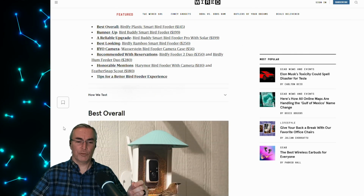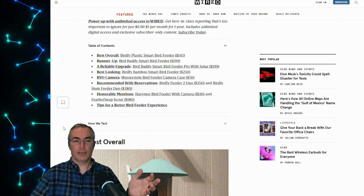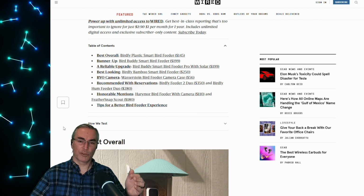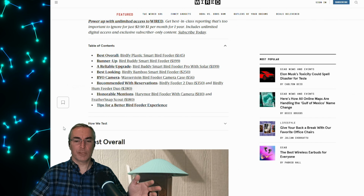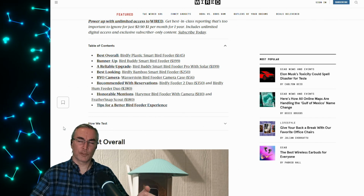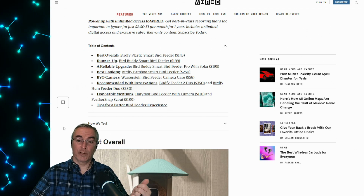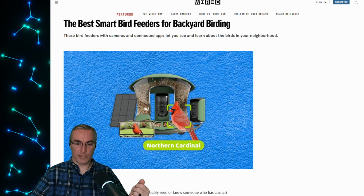So yeah, they go through all of these birds. There's a best overall rating, a runner-up, a reliable upgrade, best looking, the Birdfy Bamboo Smart Bird Feeder for $250, which is nearly the most expensive. The one that is the most expensive is like a stronger, better, faster, meaner version of the Birdfy Feeder. It says Birdfy Feeder 2 Duo. I guess that's the one that's on that front right there. I think that's what that is.